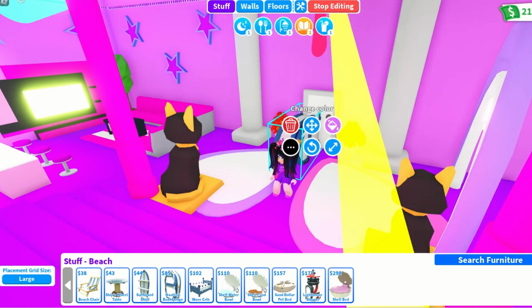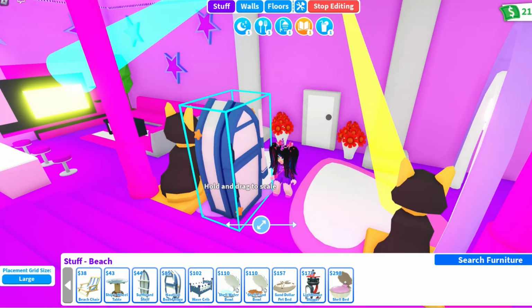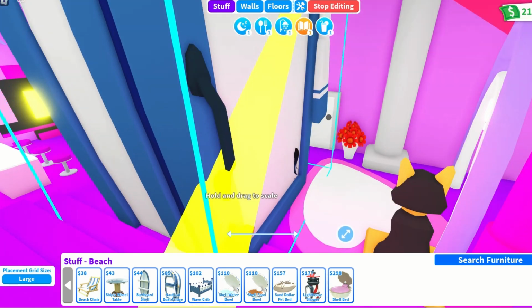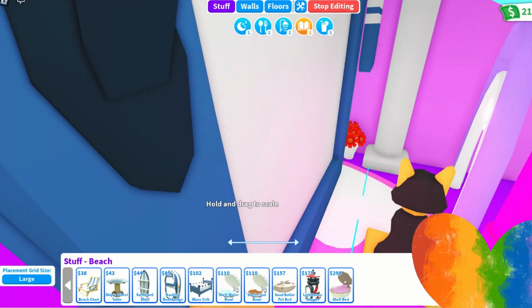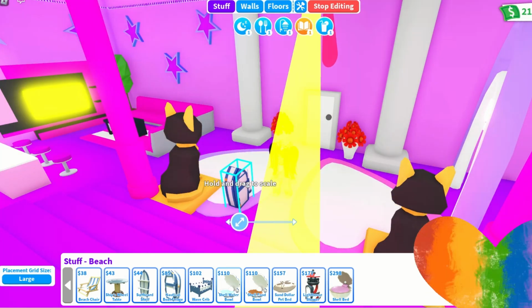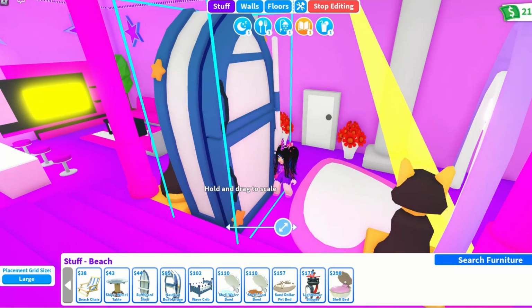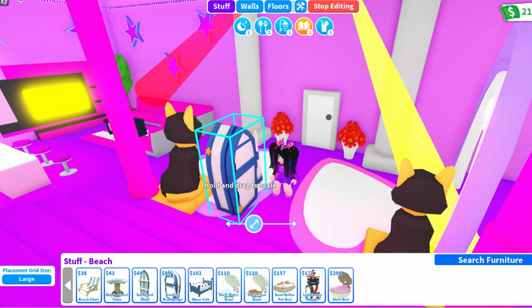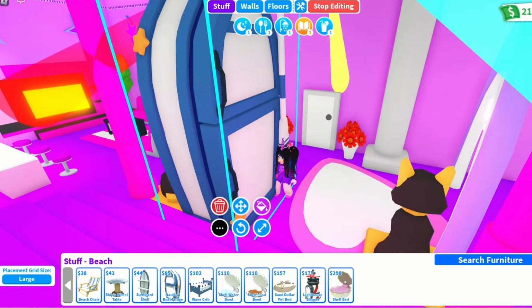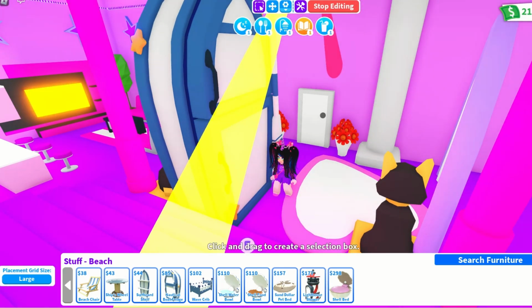Option. This button will make items really big and really small. Drag and drop item selector.